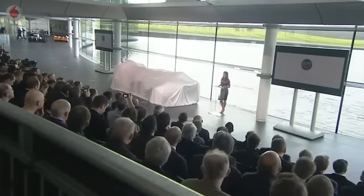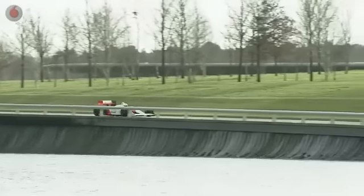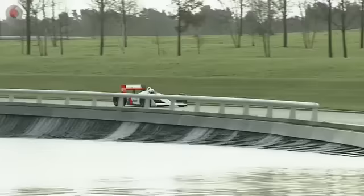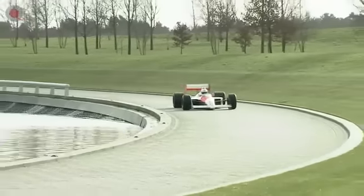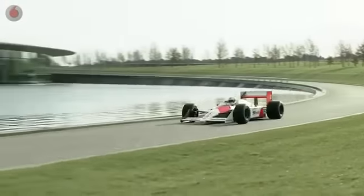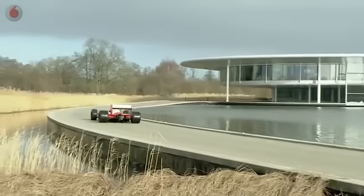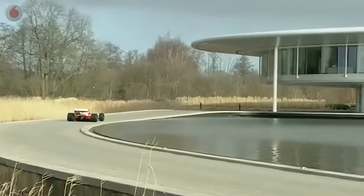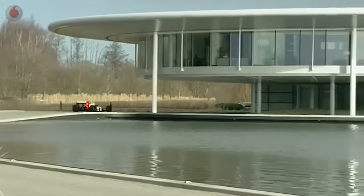This next car needs no introduction. It's the most dominant, successful and iconic car in Grand Prix history. It's the car that won 15 out of the 16 Grand Prix it contested and saw one of the fiercest and most dramatic rivalries in the history of Formula 1. Ayrton Senna and Alain Prost ripped up the history books in 1988 and wrote a remarkable fresh chapter in F1's history. It's the incredible McLaren MP4-4.